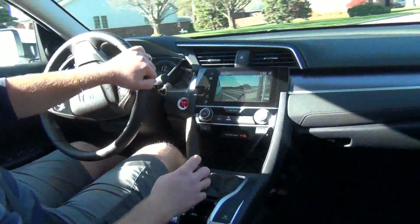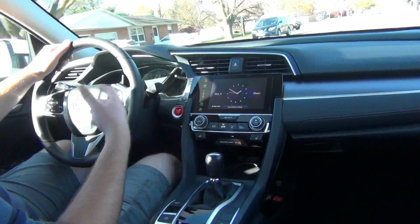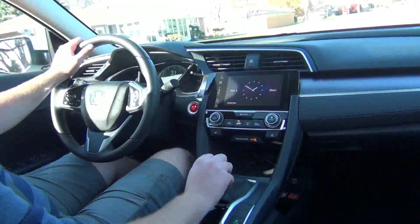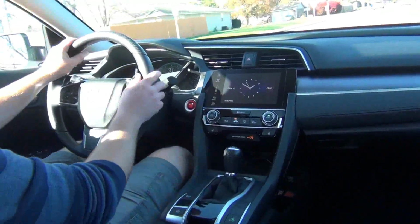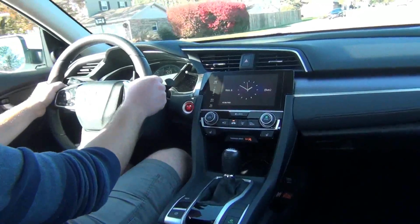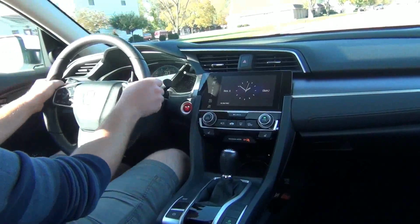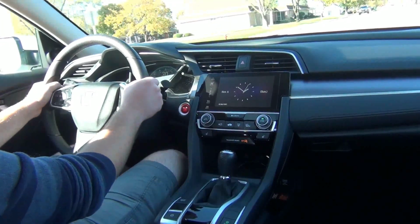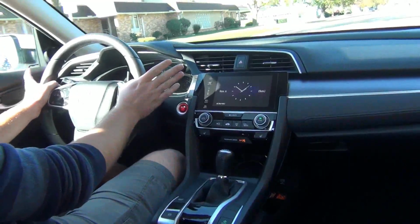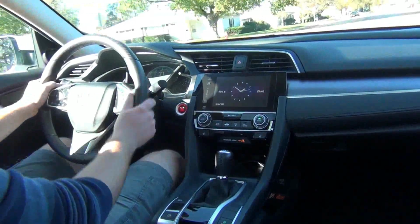Also, the shifter has a great feel to it. It's still kind of stiff, but it seems to be loosening up as the car kind of breaks in. I've only got 150 miles on it so far, and it's already starting to loosen up, and it feels much better than it did when I first drove the car. Also, this is very quiet. I would even say this is quieter than my Accord. It's just really nice and refined in here, and it just doesn't feel like a Civic at all. It doesn't feel like a small, cheap car anymore. So that's really nice.